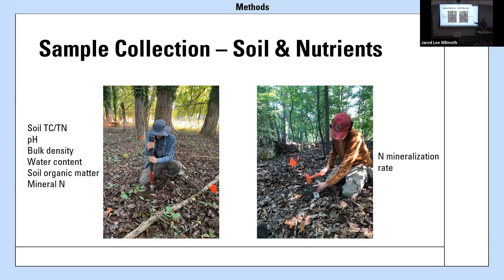On the right side, you see me hammering this PVC pipe into the ground. This was used to incubate soil for 1 month in situ and compare the mineral nitrogen content of this incubated sample to the fresh soil sample. Comparing these two, you can extrapolate a nitrogen mineralization rate. And so I extracted the mineral nitrogen content from each of these samples at each time step using a strong salt.